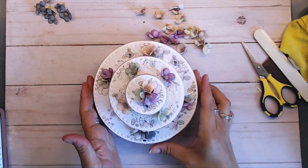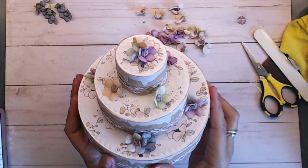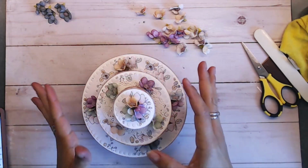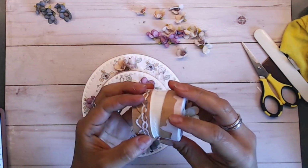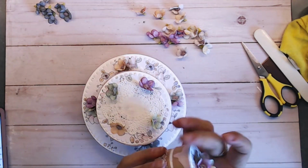Okay, you guys, so there is our little cake, and oh my gosh, it is so stinking cute, you guys. I absolutely love this cake. And again, each one is a little box to hold little goodies. So you can put a little goodie in there, and then these just close up just like this.